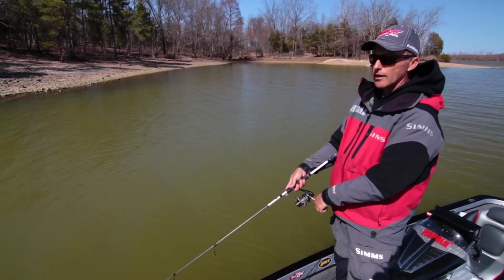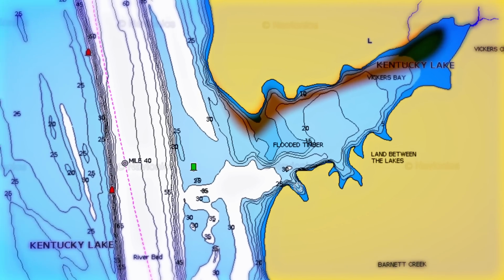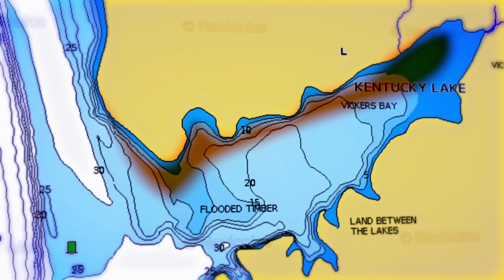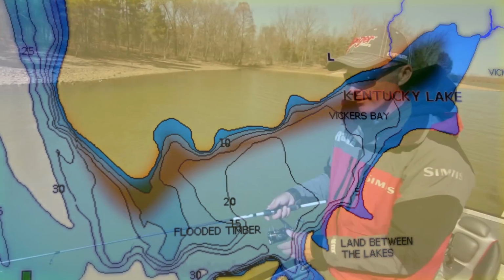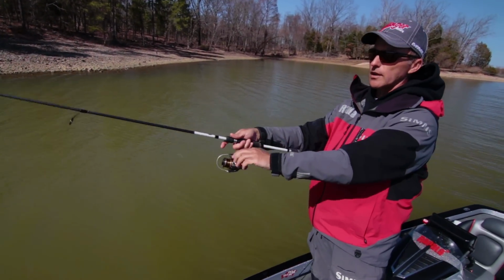As these fish migrate back into these creeks, they're gonna hold next to the deepest water there is, and sometimes that deep water might be 3 or 4 feet of water, and sometimes it might be 20 feet of water. So it all pertains to where you live in the United States and what type of lake you live around.